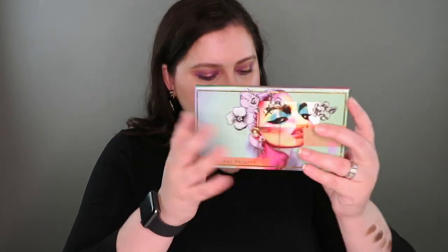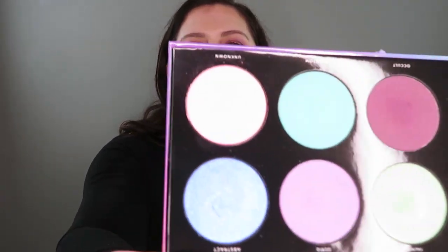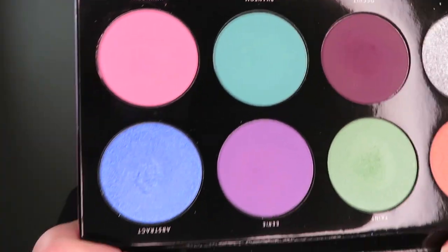I have been using the Linda Hallberg Spectral palette. This is a wonderful take on pastels and brights. It is just a stunning palette. Let me get closer again and hopefully my camera will focus. There you go. So you can see all those lovely shades there. And it's just inspired me to play with so much more color.